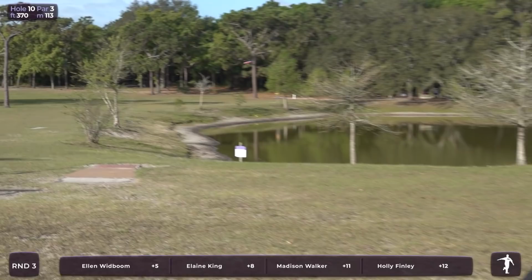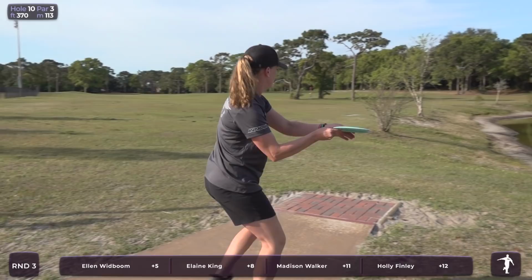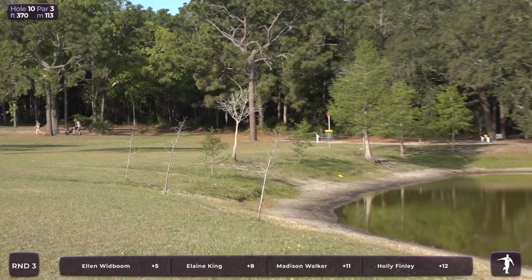I'm kind of like Elaine. I wanted to avoid the lake, but I also wanted to go over a little bit of the lake, and I think I was stuck between the commitment and the non-commitment. Yep. Here I am playing it really safe to avoid the water again on my drop zone shot. But yeah, you still have a decent look at the basket from where you are.